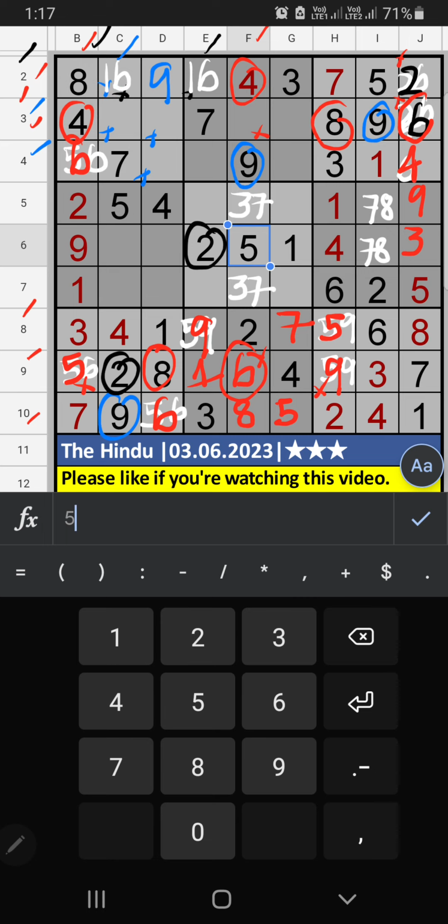First grid, we have 6. So 6 can't come in the cell. 6 is confirmed here. Then 1 is here. Then column F, only one number is remaining, 1. 1 is confirmed here. Then second grid, 3 numbers are remaining, 2, 8, 5. Column G, we have 5. So 5 can't come in these cells. Then 5 is confirmed here. Then second grid, 2 numbers are remaining, 2 and 8. Third row, we have 8. So 8 can't come in the cell. 8 is confirmed here. Then 2 is here.